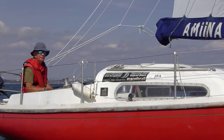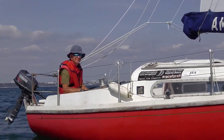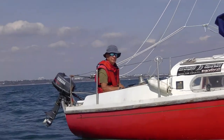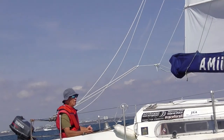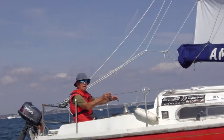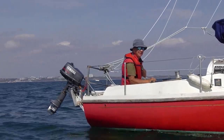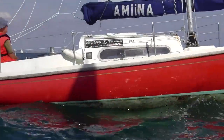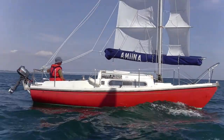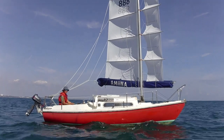I think it's great. I've had a quick go on Chris's boat, and it's very noticeable, the weather helm change, because with this sail you get a lot of weather helm. It was the same on Chris's, on the Coromandel there. We just set the sail and just went in the right direction. Very impressive. Yeah, strong winds, certainly.